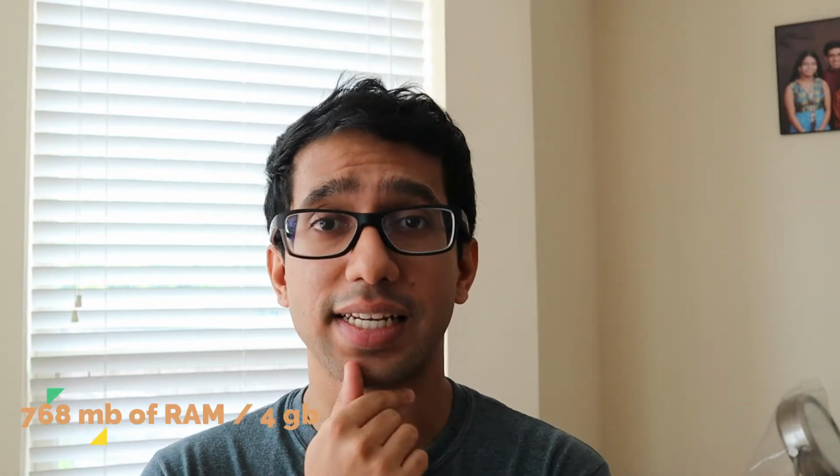Alright, now let's get on to the processor and the storage. Now, the OnePlus 7 Pro comes with a Snapdragon 855 processor, which is the 2019 spec, and it comes with 8 gigs of RAM and 256 gigs of storage. Now, compare that to this little guy. This came with a Snapdragon S2 processor, and it had 768 megabytes of RAM and 4 gigabytes of storage. Yeah, I don't think that would be considered a bare minimum for today's smartphones. But this was 2010 tech, so you know, it was fine back then.